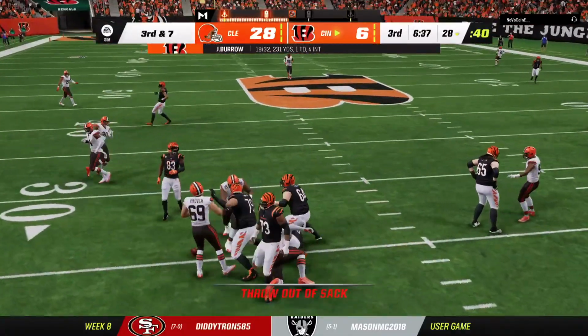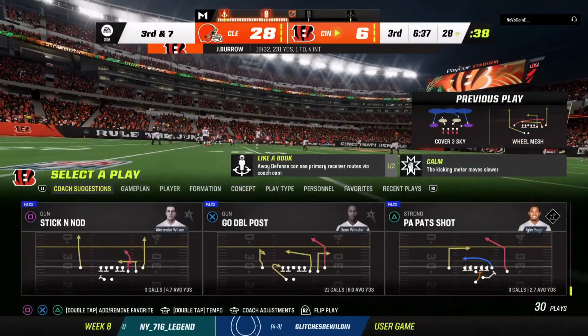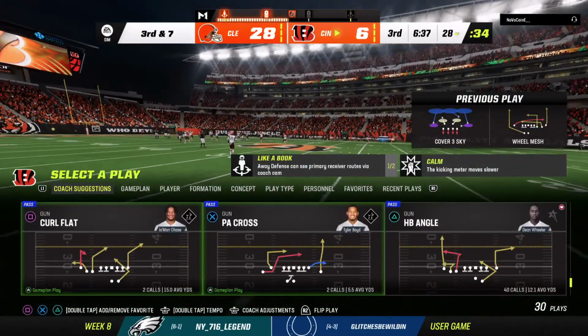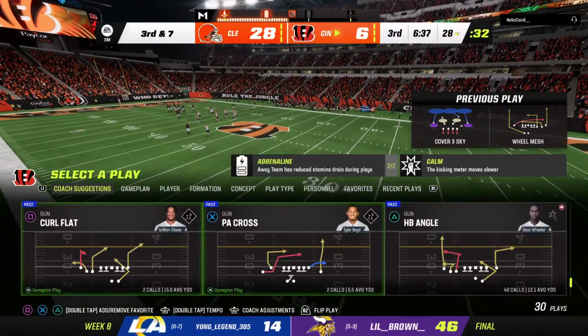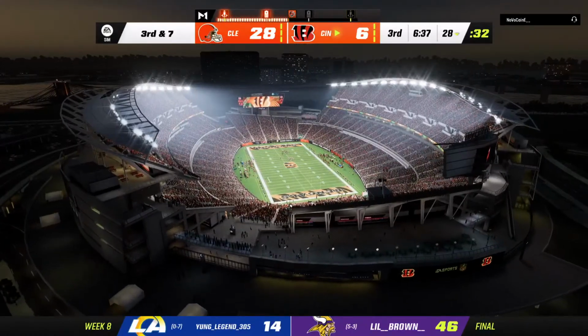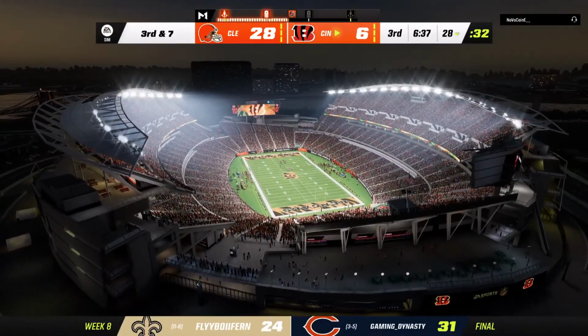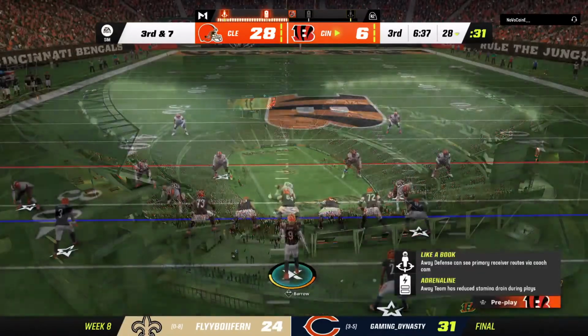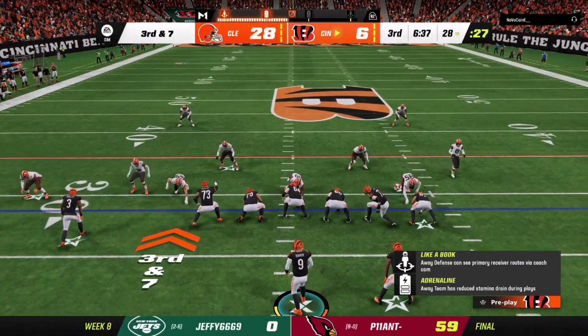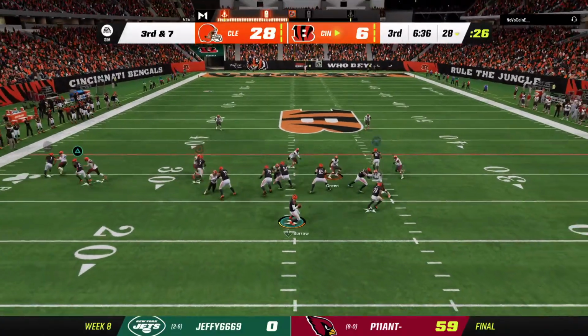A second down pass play there, but it's incomplete. You get the sense that they're saying we're not playing up to what we're capable of, and we're deep enough into the game that the early jitters are long gone, that they should now have some sense of continuity and be able to make some of these plays that they have not been doing so far. This offense in desperate need of a conversion as they come up on third down.